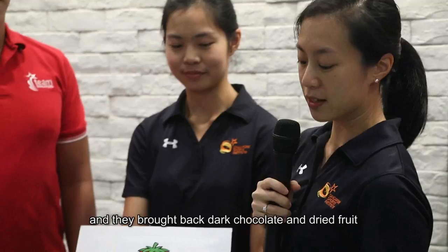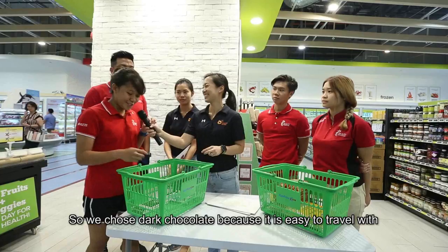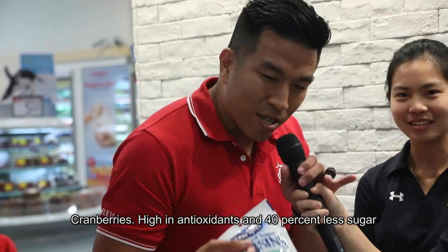So for this category, we're after some antioxidant-rich foods. And they brought back dark chocolate and dried fruit. So let's find out why they chose those items. We chose dark chocolate because it's easy to travel with. It's not as heavy as rice. Cranberries are high in antioxidants, and have 50% less sugar.